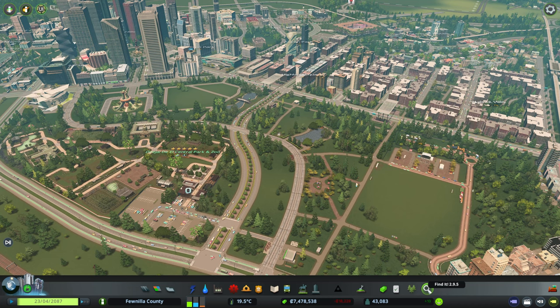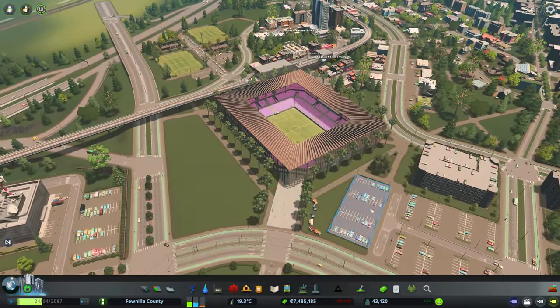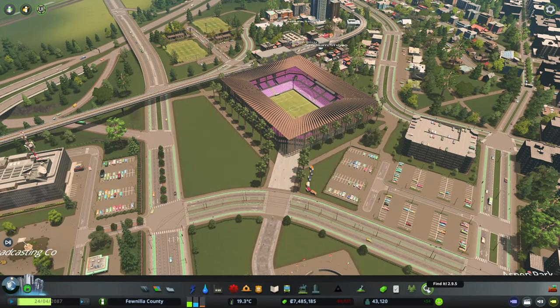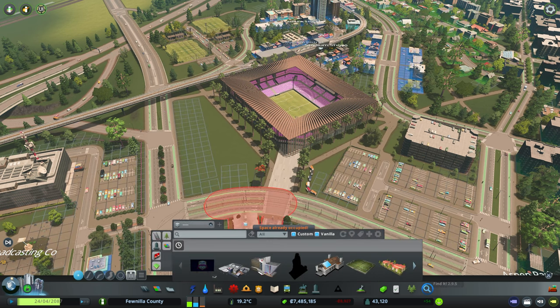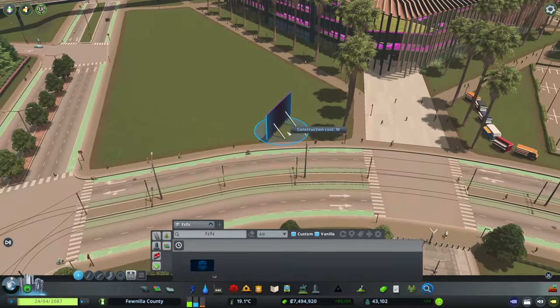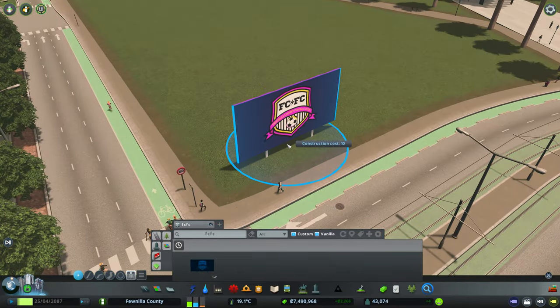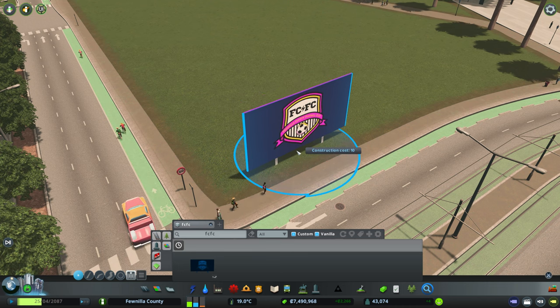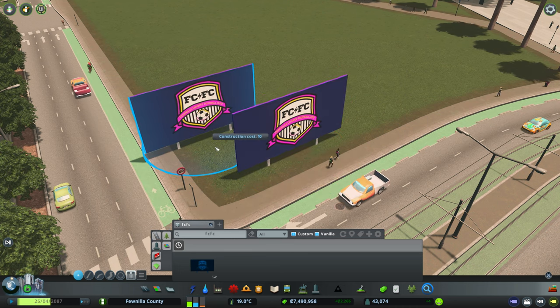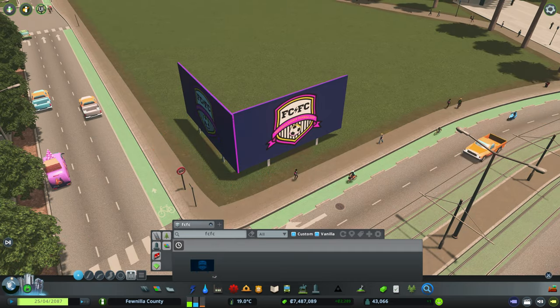However, Terry Tags, or Terry Flags, shall we say, has created an awesome logo for FCFC over here. And Bradders has turned it into a billboard. So thank you so much to both of you for that. So I have got to find it, just simply so that we can place our lovely custom billboard around our footy stadium over here. I absolutely love the logo. Thank you, Terry, and thank you so much, Brad, for turning this into a billboard. I love stuff like this. Adds personality to the city.